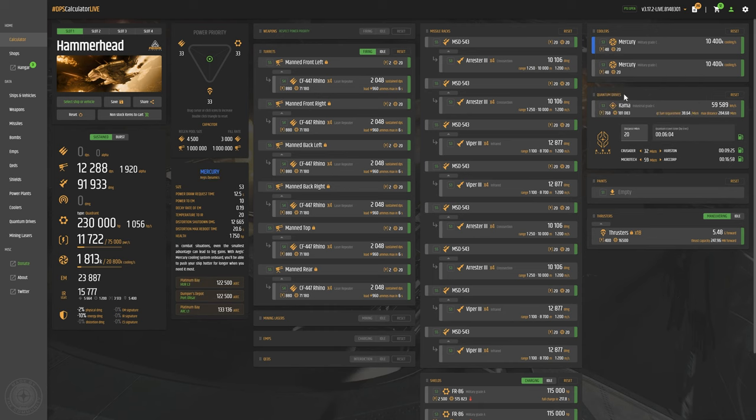The one thing I think you must upgrade on this ship is the quantum drive. It comes with the Comma, which is an industrial grade C. It's extremely slow. It only goes 59,000 kilometers a second. It is, however, extremely efficient.